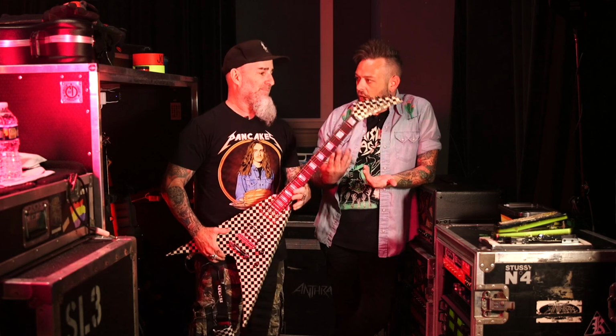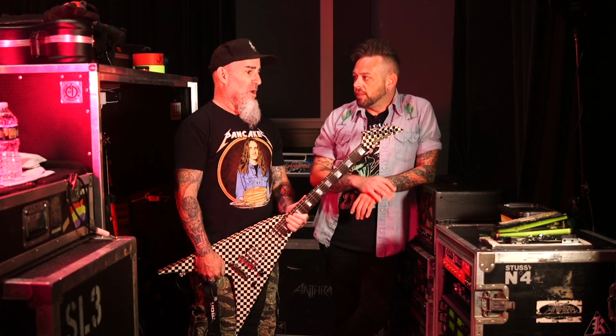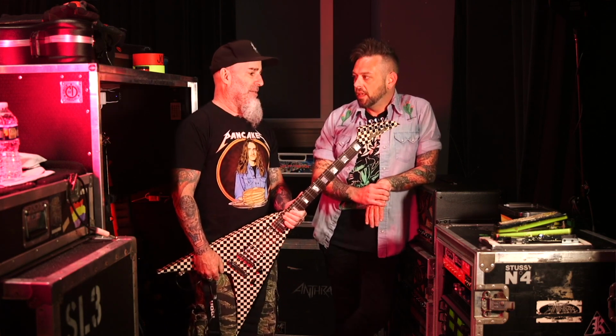What's his setup like? Did anything strike you weird about his guitars? No, it felt great, yeah. And it sounded great too. I think I was playing straight through a Marshall. It sounded awesome.